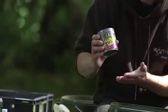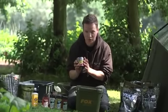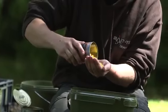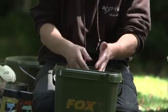Give that a good swirl again. A little bit of sweet corn. I'm actually using a Scopex boilie, so I'm actually marrying it up with the Scopex sweet corn. Don't want many, I just want a handful. It's just to give that bit of visual yellow in the mix. There we go, in that goes.